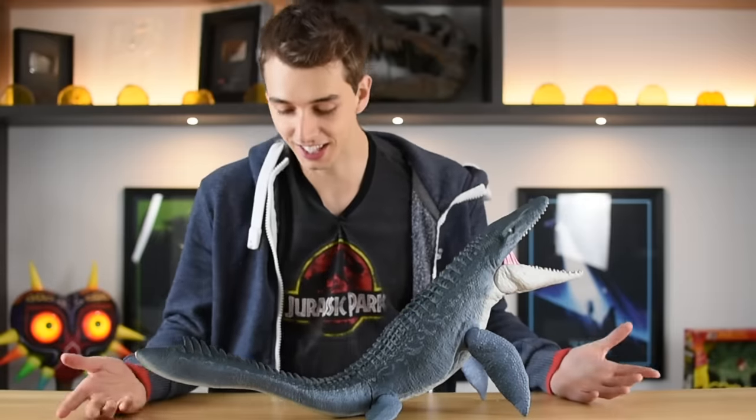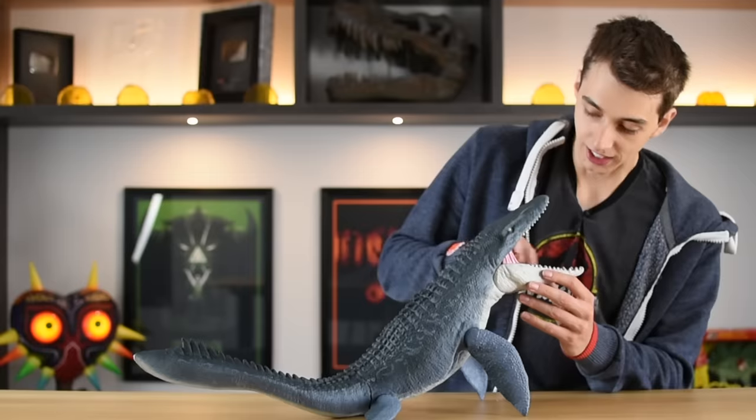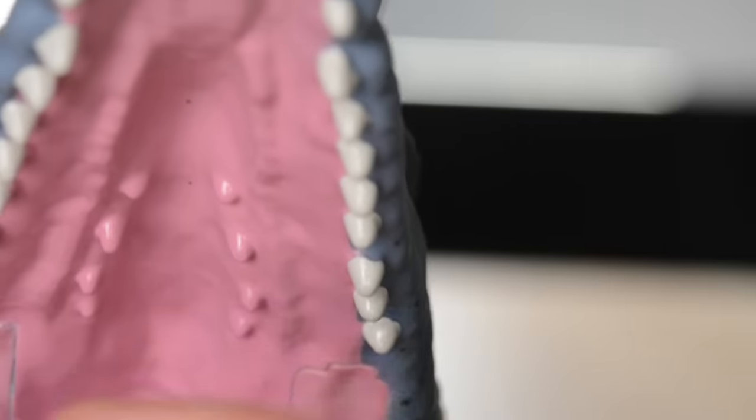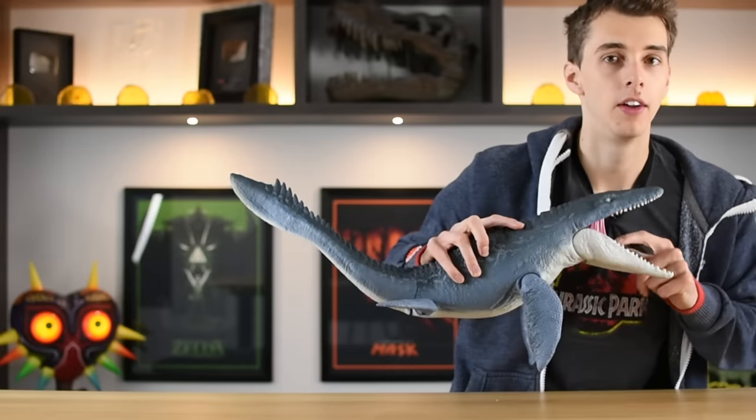Look at this. This looks amazing. I mean, and even the inside of the mouth. Hold on, I'll get a close-up shot of that. Look, this is the inside. You've got the second row of teeth there. And the Mosasaur is sort of known for that, at least the Jurassic World Mosasaur. But if we shine the light on it, the inside, if you can hear that, is solid plastic.